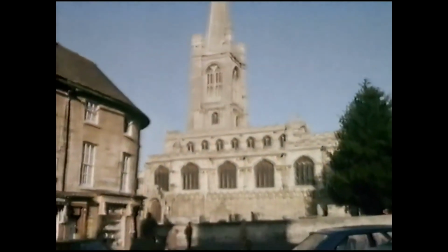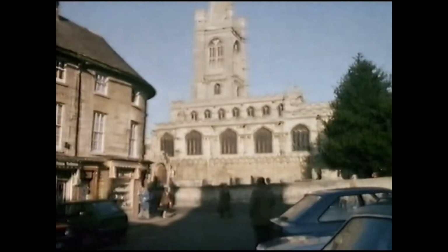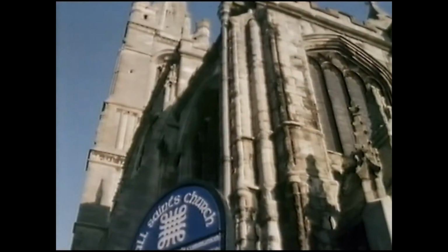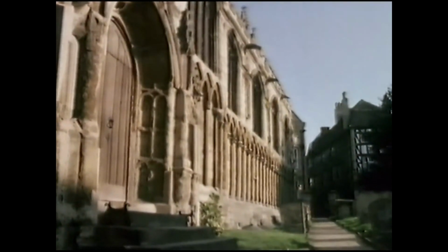Over the years, Stamford's never been short of a church or two. This one is All Saints, with its spire rising 152 feet above Red Lion Square. The town's always been very religious, for at the end of the 13th century there were known to have been at least 6 monasteries and priories, 6 religious colleges, and no less than 14 churches.